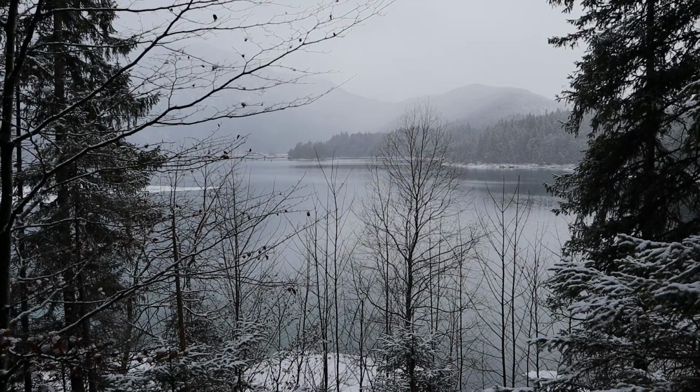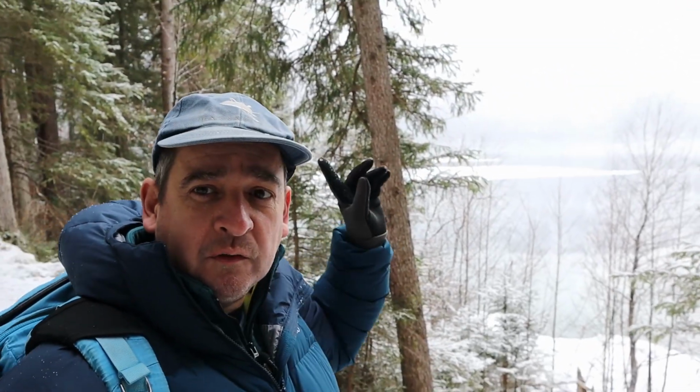Today I am at Eibsee, which is arguably the most beautiful lake in South Germany. It's at the foot of the Zugspitze, which is somewhere over there behind me now.